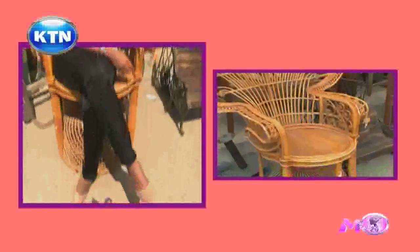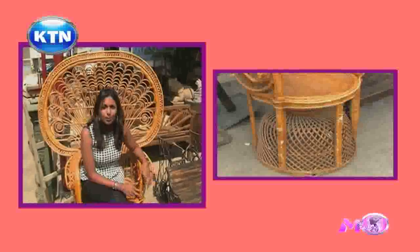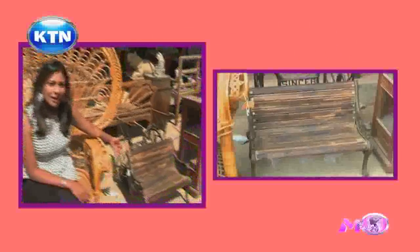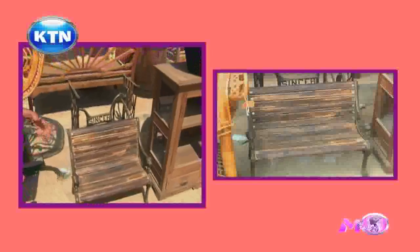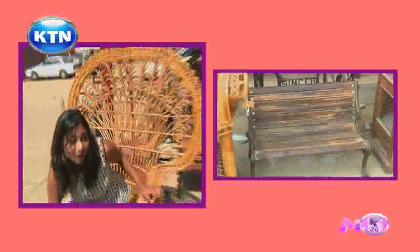Let me show you around. Here is a peacock chair. It is from Vietnam. It's made from full cane and it is a great aesthetic for a coastal home or for the balconies. We have an old cast iron bench here, which a child used to use before. It's made of teak wood and old cast iron. Great for decor and great for sitting as well.